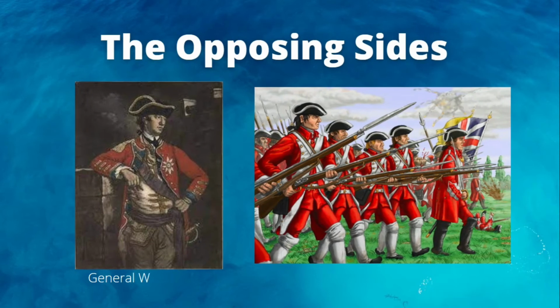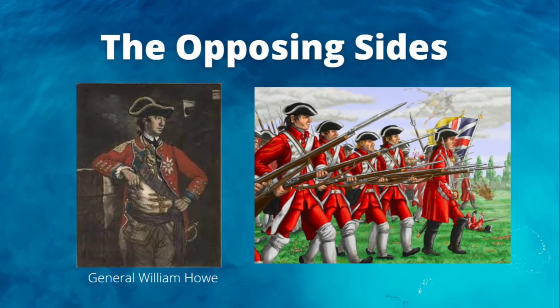The opposing sides. On the day that the Continental Congress voted for independence, the British began landing troops in New York Harbor. By mid-August, they had assembled some 32,000 men under the command of General William Howe. British officials did not expect the rebellion to last long. The British troops, called Redcoats because of their uniforms, were disciplined, well-trained, and well-equipped.